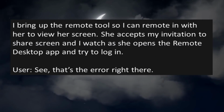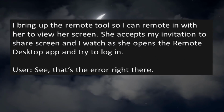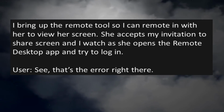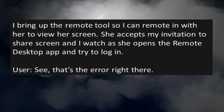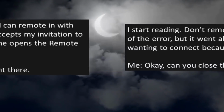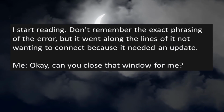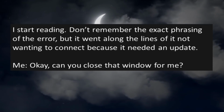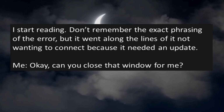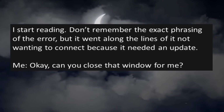I bring up the remote tool so I can remote in with her to view her screen. She accepts my invitation to share screen, and I watch as she opens the remote desktop app and tries to log in. User: See? That's the error right there. I start reading. Don't remember the exact phrasing of the error, but it went along the lines of it not wanting to connect because it needed an update. Me: Okay, can you close that window for me?